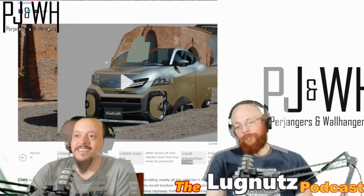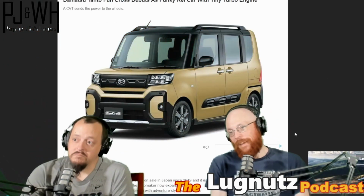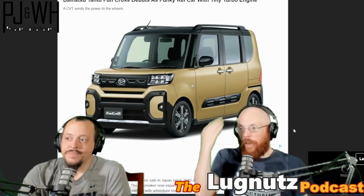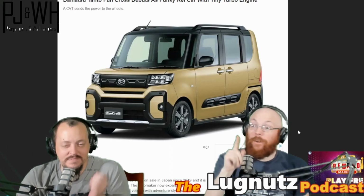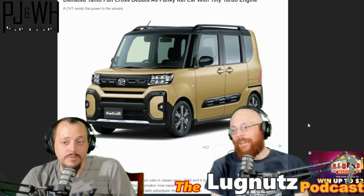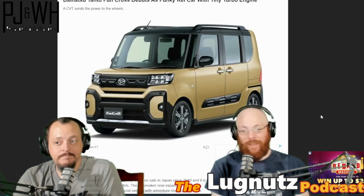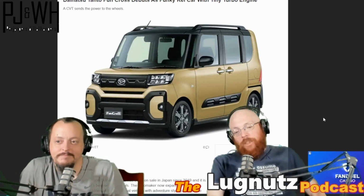Daihatsu. There we go. This is the Daihatsu Tanto. I think it should be orange with white lines across it, very specifically here. Its cousin is actually the Nissan Cube. Yeah. It's not related to the Ahsoka variety. Not really. This is the 4th generation Tanto.